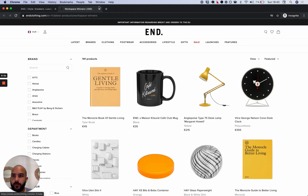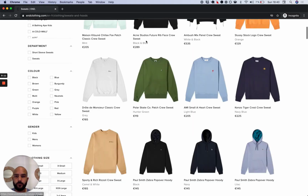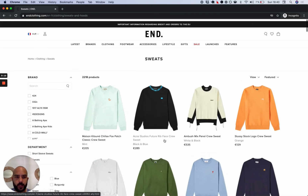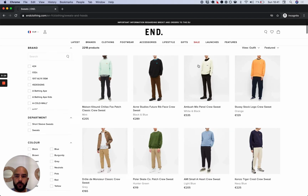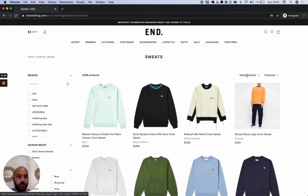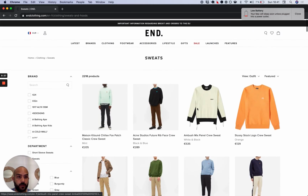All right, so that was interesting. If I go back there, I'm gonna hit the sweats shop now. All right, I do have all the filters there. I can also view product outfit. That's a great product grid view that they're offering if I prefer to see the item blank or actually with a person right away. So it's great that they are actually offering this option to visitors.